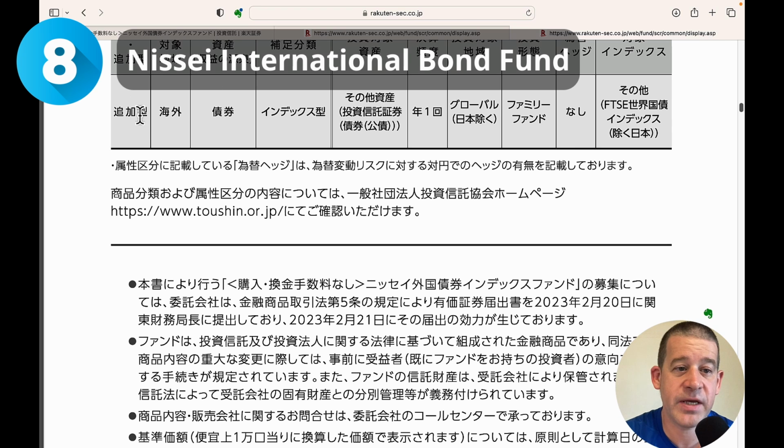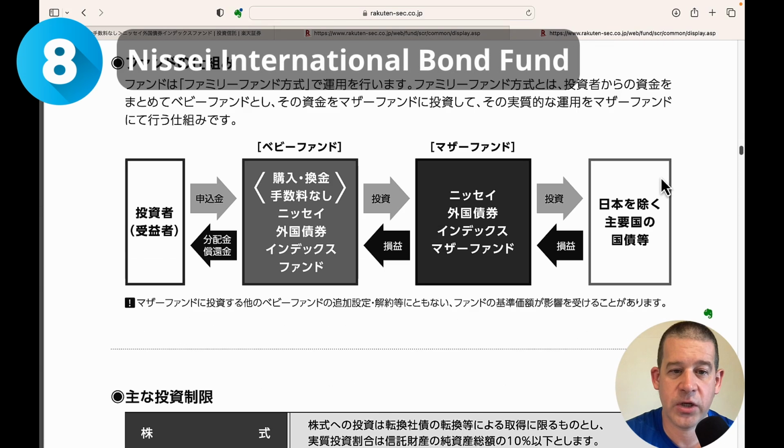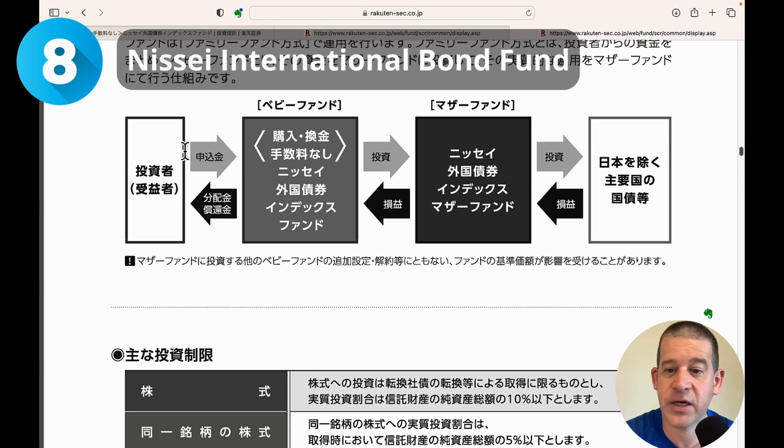So we can see the same things. This is foreign bonds index and so on. So let's take a quick look at what it buys. So here's the same diagram we had before. So this is you, the investor, and they call these baby funds. And this is what you're buying. So this is the Nissei baby fund, and this is the mother fund. So this is the big fund of foreign bonds.